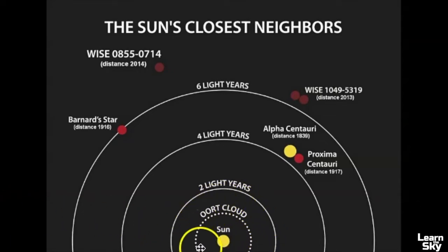If we take a look at some of the Sun's closest neighbors, here we have the Sun. This is where the Oort cloud is, where comets originate from. So at 2 light years and then 4 light years, we have the Alpha Centauri system. It's not pictured here, but it is in fact a 3-star system. So Alpha Centauri and its companion, and then Proxima Centauri is another red dwarf star. Proxima Centauri is the red dwarf that's closest to us. Next, at 6 light years, we have Barnard's star.